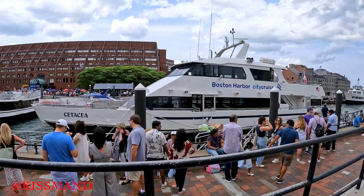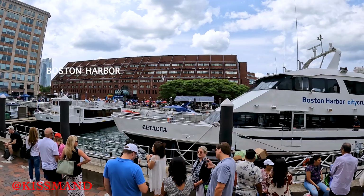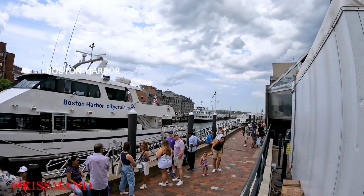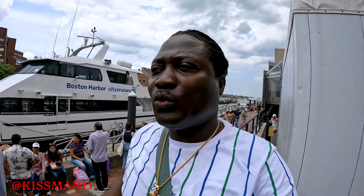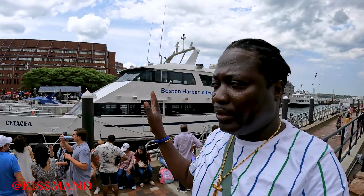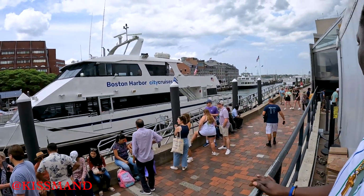Yeah. So here is the harbor, as you can see. Look at the harbor here. People boarding trains, boats. So right now, as I'm giving you an update in this area, this is where people come and pay for a boat to take a boat cruise. As you can see here, so many people are here, and those who have cleared are already here. As you can see, they are now waiting for their time to clear and get in and go for their tour.